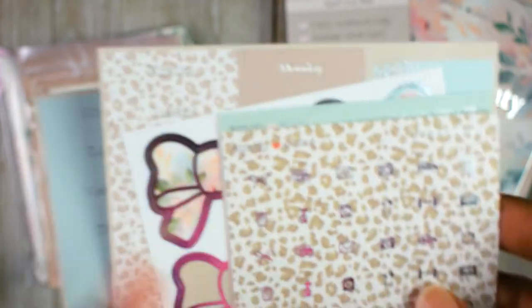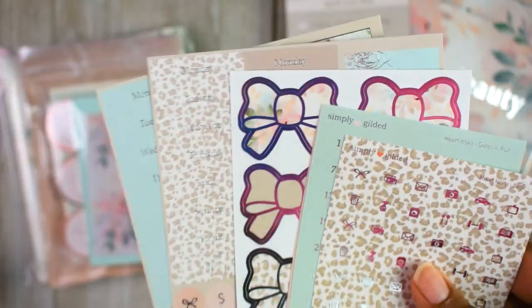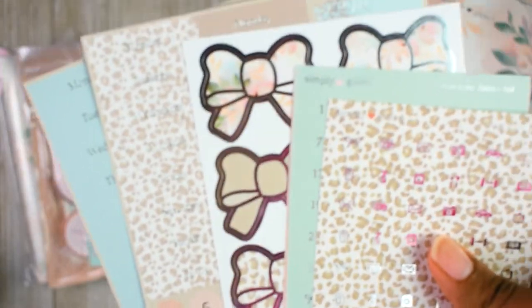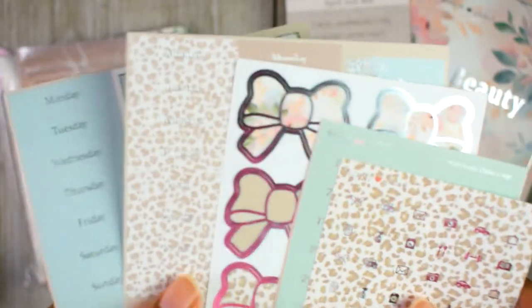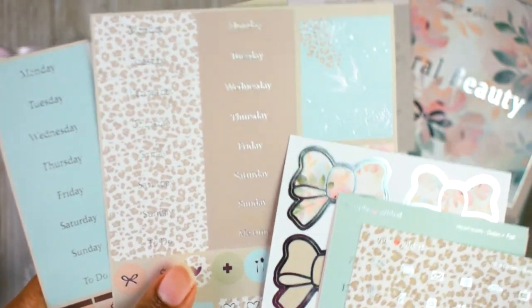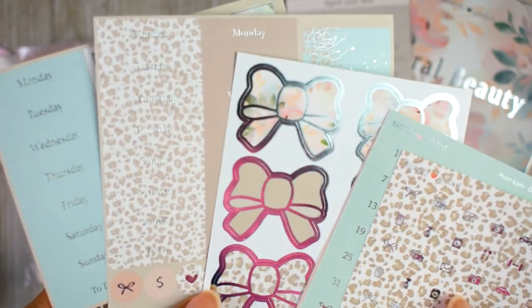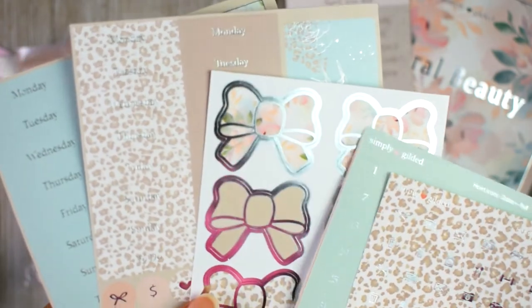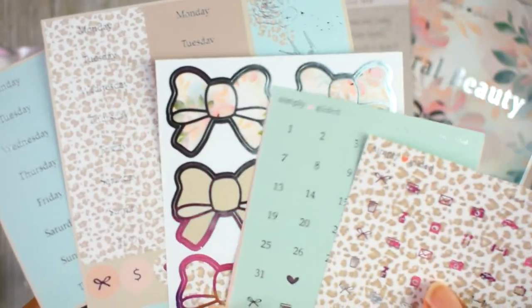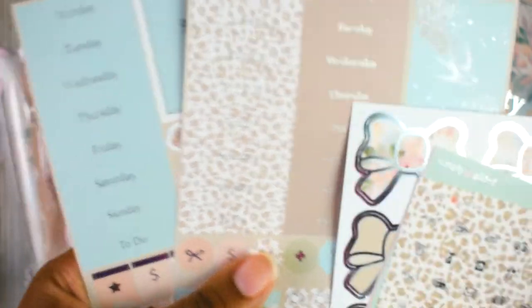Okay, so don't y'all just love these color schemes? I do love the color schemes of all these sticker kits. It's hard for me to use them, especially with all the full boxes, because I don't really use a vertical planner. I don't really use Erin Condren or the Happy Planner vertical layouts. I just don't have a use for them, so it is kind of hard to use these stickers.